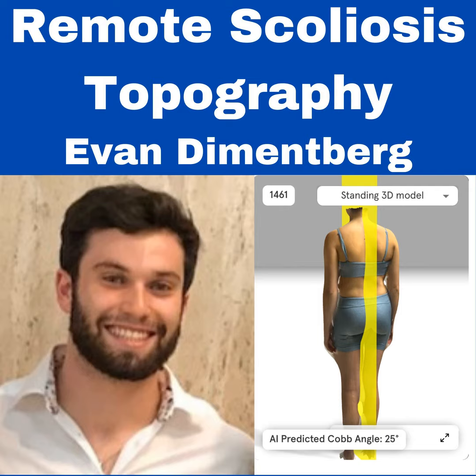So one question I get asked with my topography in my clinic is, does it replace an X-ray? So what would you say to someone that's like, oh, I can do this instead of X-ray? The long story short is no, it does not replace an X-ray. The better answer is that it should replace a lot of X-rays. So let me detail that.